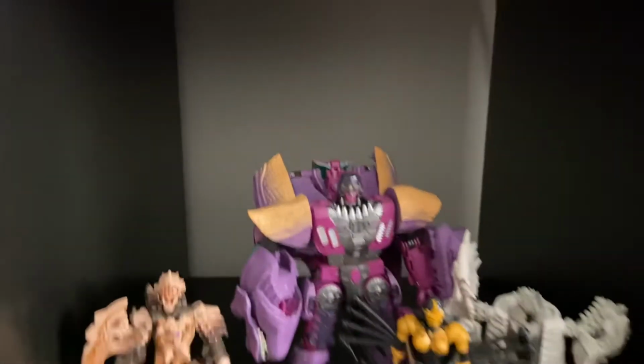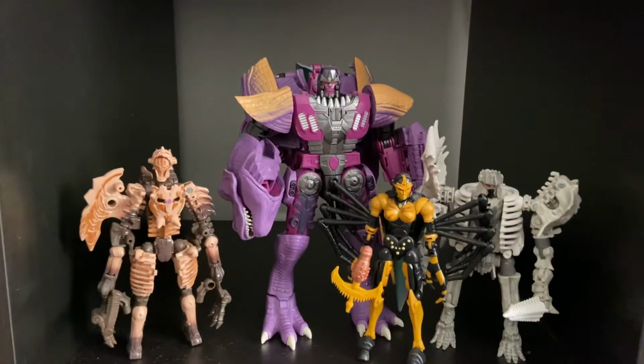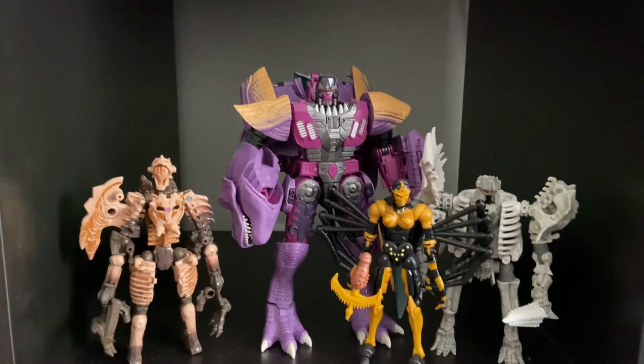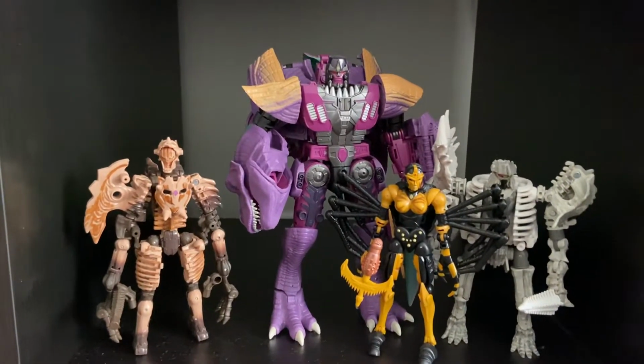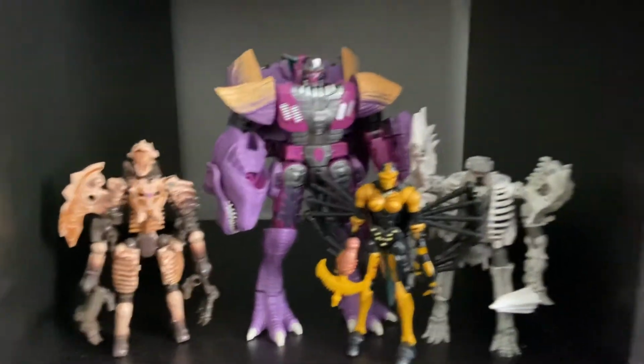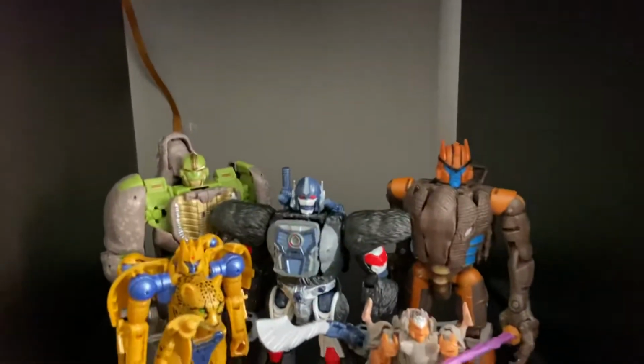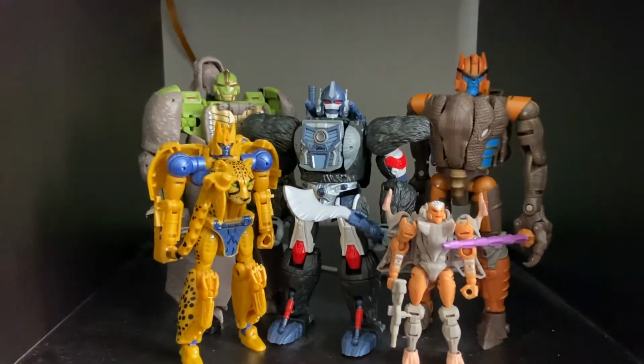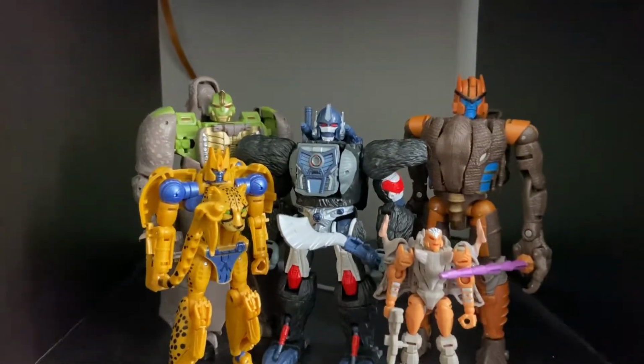Moving back over here, you've got the Predacons. I really need to expand my Predacons. I need to grab Scorponok soon, because these guys are really slim. Right here, I have the Maximals with Netflix Cheetor. There you go.